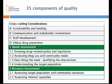The first component is about being aware of drug-related policy and legislation. There is a component about assessing drug use and community needs that are related to drug use. There's a component about describing the need and really justifying the intervention. There's also a component about understanding the target population. So asking, what is the target population's view? What do they perceive as a problem? Where do they think they need support and help?